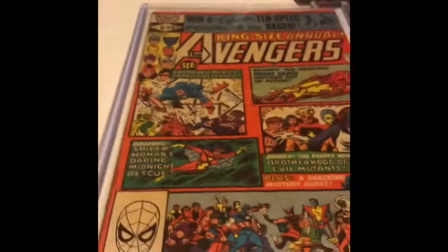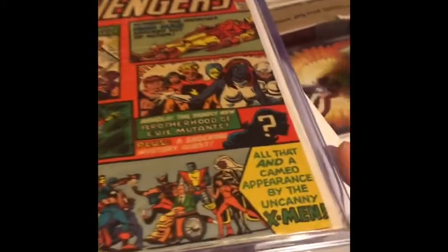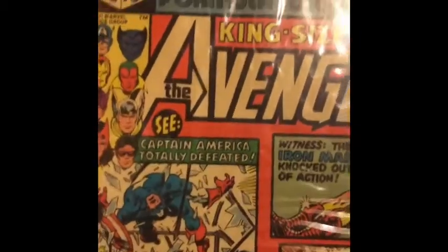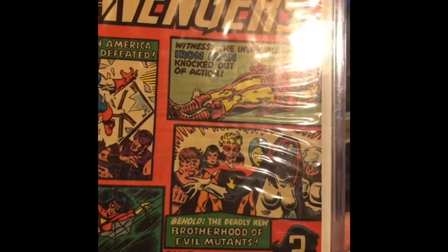Here is my first appearance of Rogue. As many people know, this is the worst cover ever. Oh, is that her right there? It does have an issue up here. This has some tearing, but I've had it for a long time. I bought it before it was like the main dish.